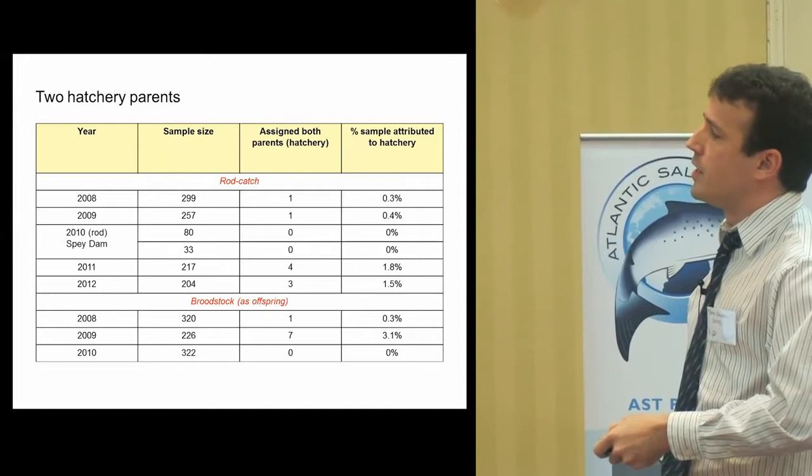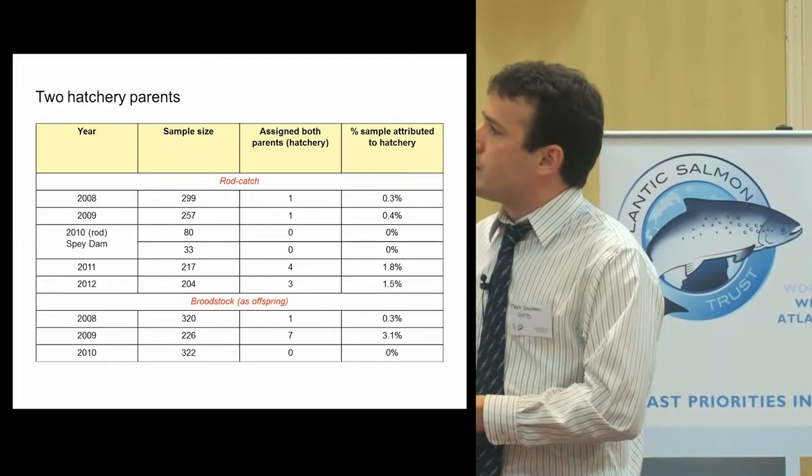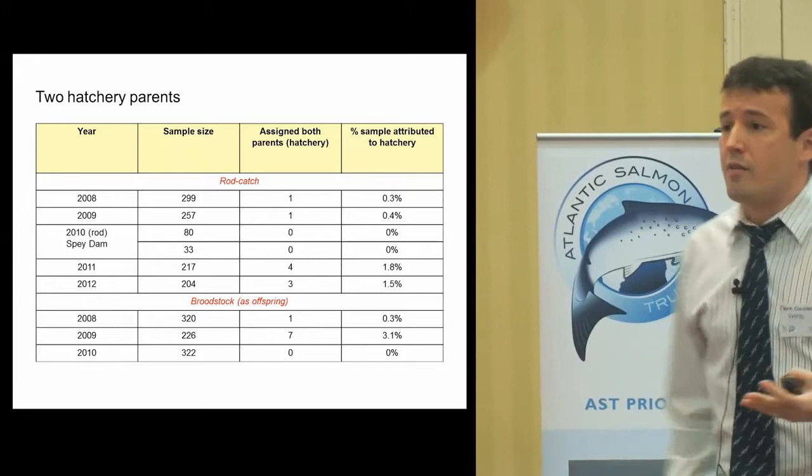Also, the Spey Dam individuals, we had a sample of 33, as I mentioned, that came back to just below the dam, and none of them could be traced back to the hatchery either.